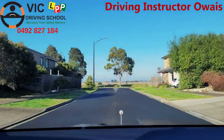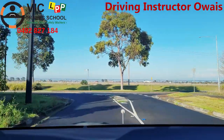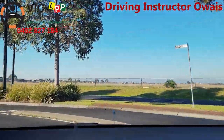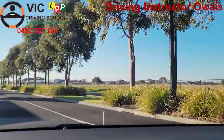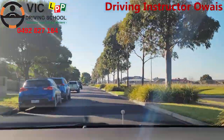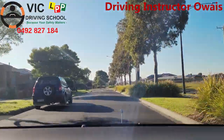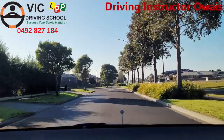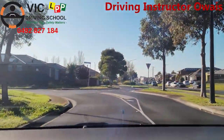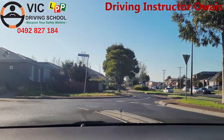Follow the road. Follow the road to the left. So that means from here and then cross the road. Okay, follow the road. So you'll follow the road.